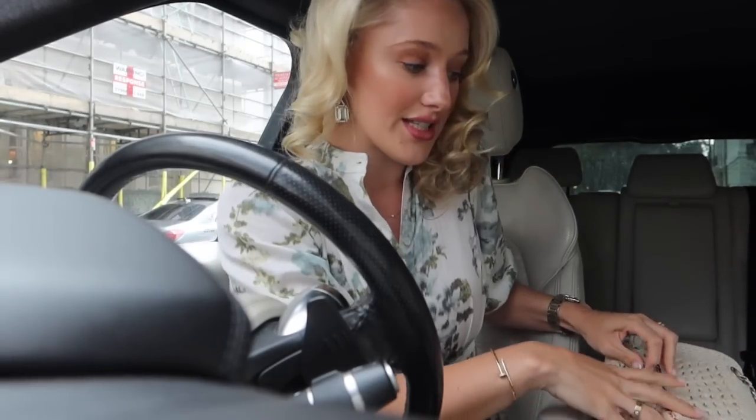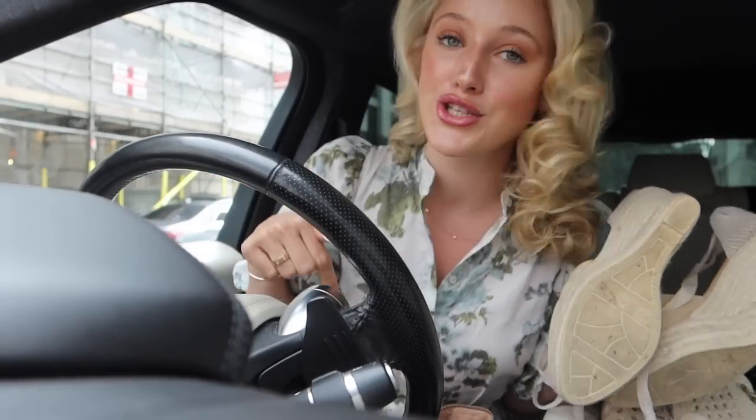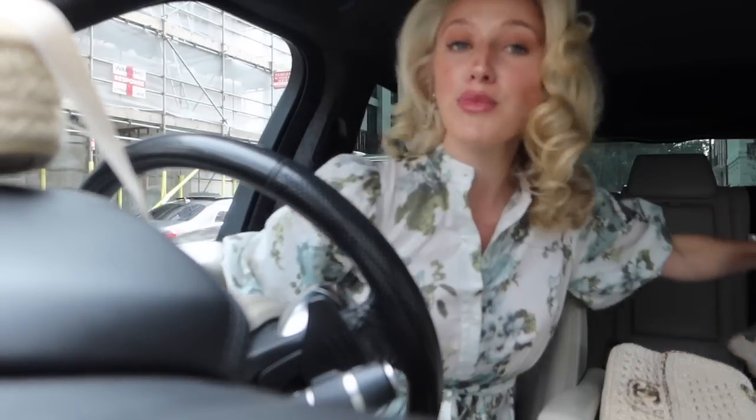So that is what tonight is about. I drove up in my driving shoes, my Holland Cooper driving shoes. I can't quite show you, but I've got my Manaby wedges here. So I'm gonna quickly pop these on, and then we will be walking up the road to Claridges. So I'm gonna pop these on, I will spin you round, and we will trot up the street together.